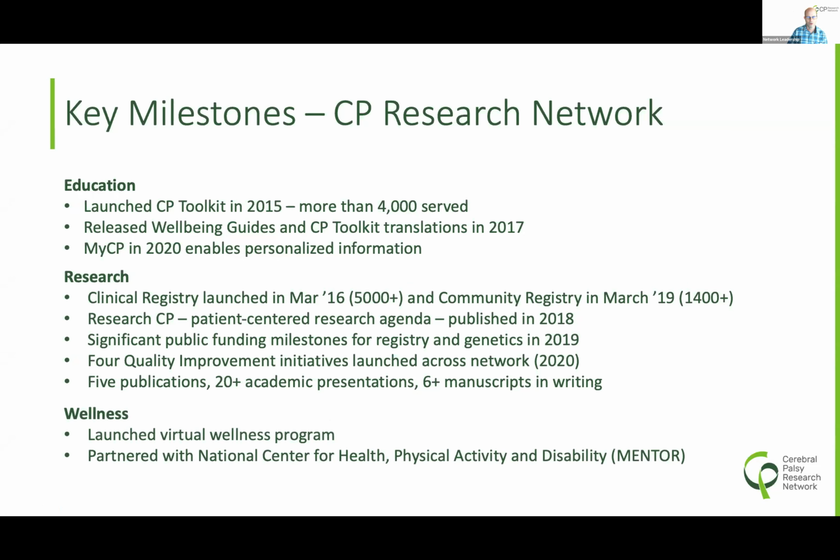And then on the wellness front, we launched a virtual wellness program back in June of 2021, partnered with Staying Driven, and also have since partnered with the National Center for Health, Physical Activity and Disability to promote mindfulness, exercise, and nutrition to optimize resilience in the CP community.